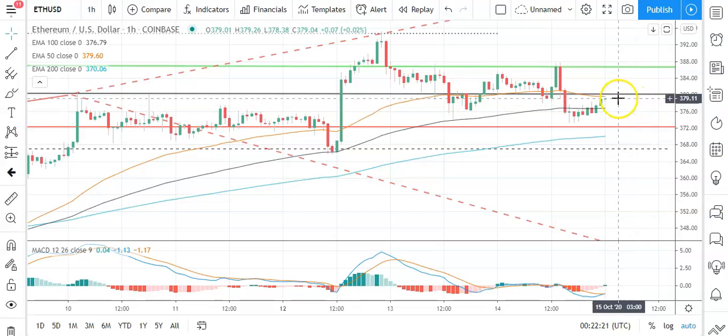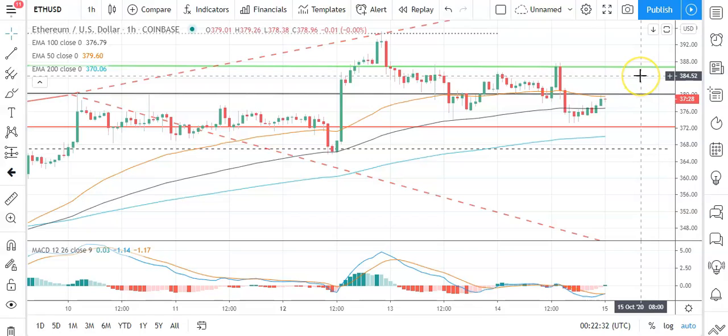On the EMAs, however, we did have the 50 narrow on the 100 and the 200. So key through the early part of the day would be to move through the pivot level and back through to 385s to then bring the resistance levels into play.